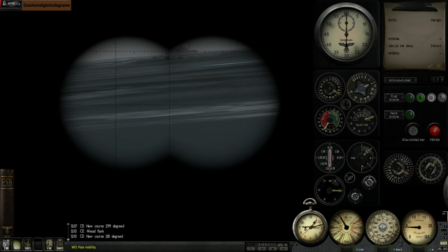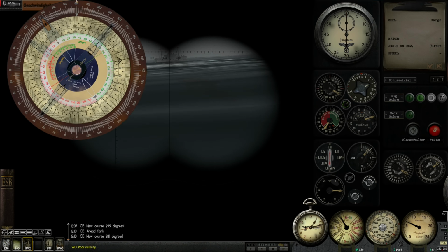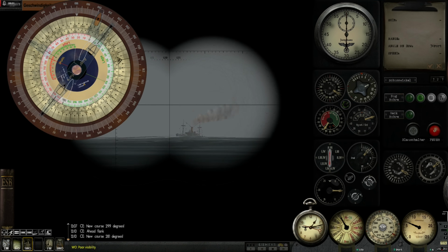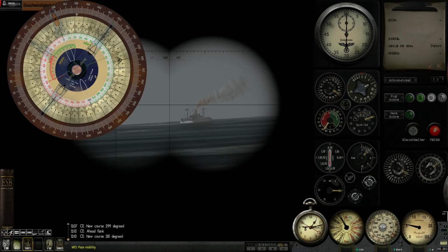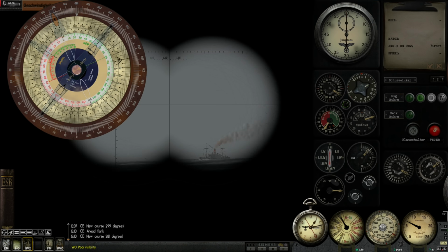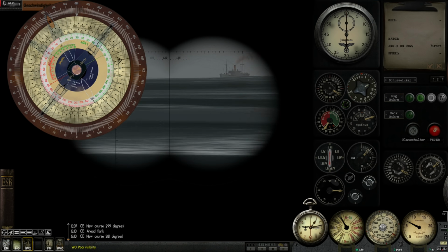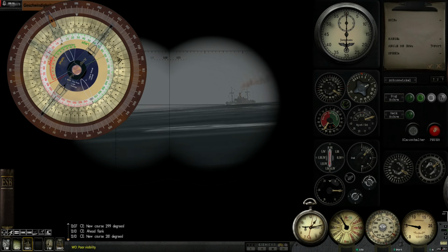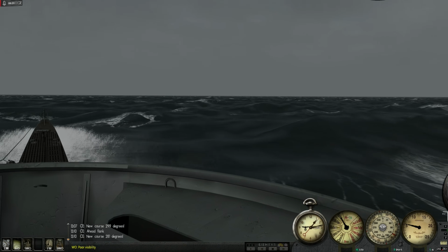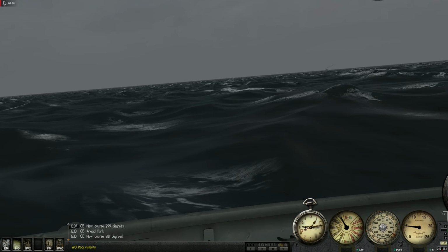Let's take another look at the target. Oh, a bit more than 45. I'm looking at its port bow with maybe 35 degrees, course 260 as a possibility. Or even 250. Getting there. Okay, remove the user, I don't need to.